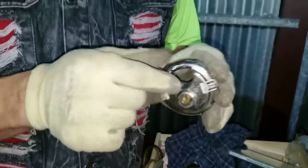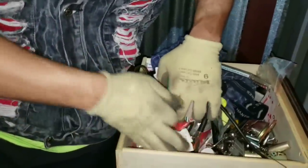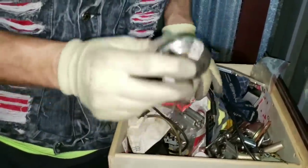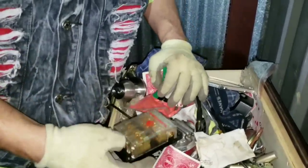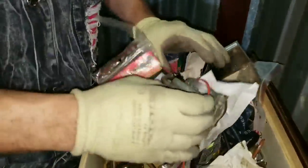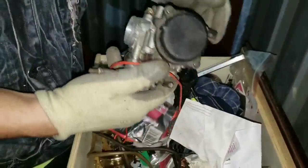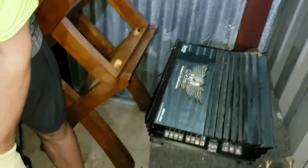Nice. Now I just have to find the key, and we're good to go with that, and I'll have a whole nother brand new lock. Because I always give them to all my other storage unit buddies, and I rarely get them back. And if you're the one watching that has my locks, I wasn't referring to you. Or was I? You know who you are. Here's an engine carburetor. Okay, let's move that down, the junk drawer.